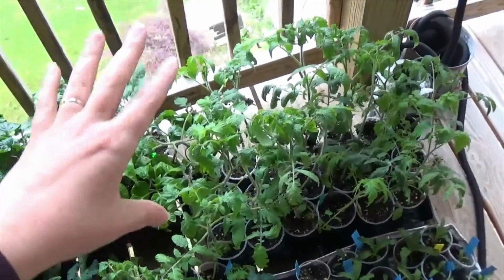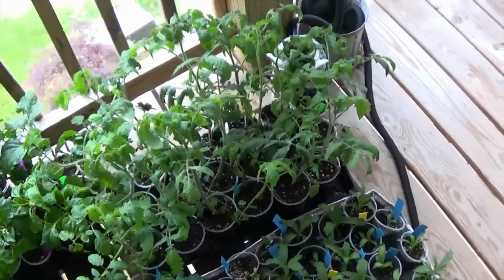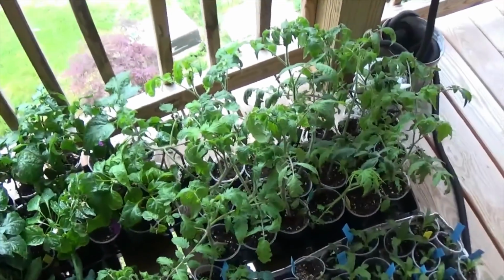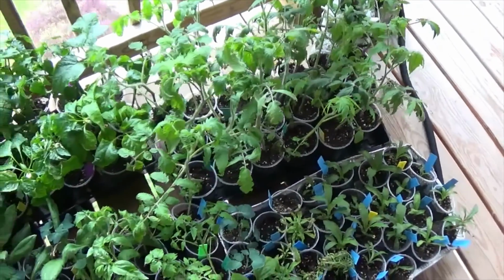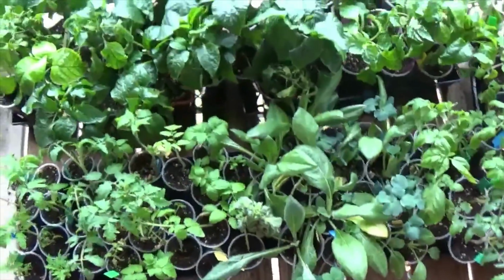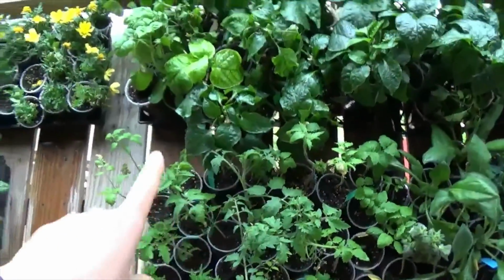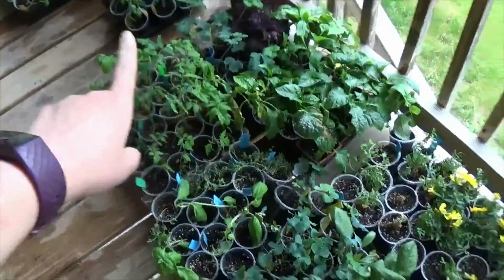Now, my tomatoes, on the other hand, this is the only tray of big tomatoes that I have, because, like I told you, I couldn't figure out what was going on with my tomato plants. They started dying, and I did come to the conclusion that it was the soil. So I switched soil and everything started doing a lot better after I did that. But I've got a few smaller tomatoes here and a few smaller tomatoes over here.